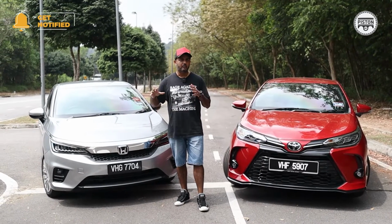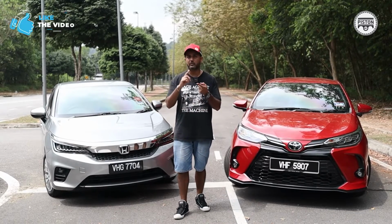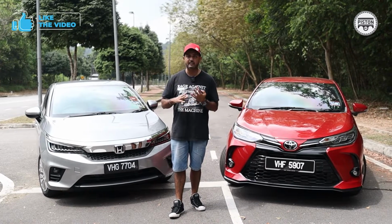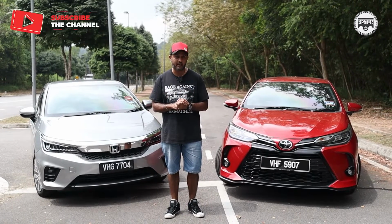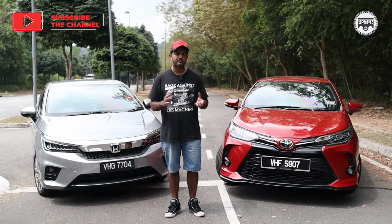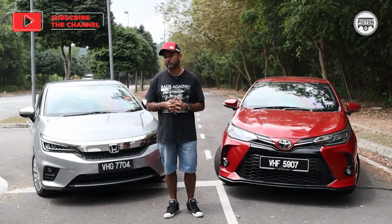Now we're going to try to put both these cars to very different tests. We're going to see which one is more spacious, which is nicer to drive, which has better features. But in terms of design, that one we're going to leave it to you because both are quite handsome cars and design is always subjective. You love it, you hate it. It's up to you actually. But to start off with, we're going to see which is more spacious.